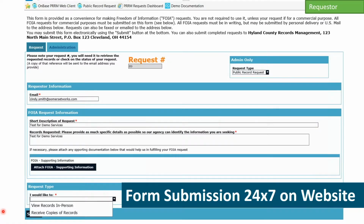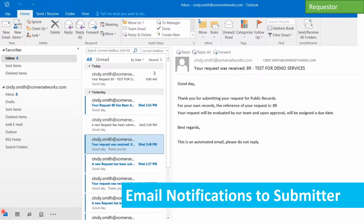So on the public-facing side, you have the ability to expose an OnBase electronic form. We call this a Unity form that allows you to have form submission 24/7 by 365. So essentially that website becomes your new front office. This can be configured to your requests, allows the person to attach supporting documentation, allows them to tell you how they want to view the documents. And once that gets submitted, it routes into an OnBase workflow.